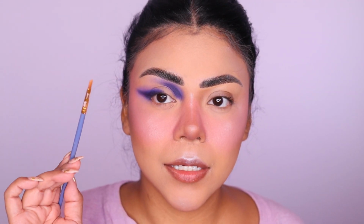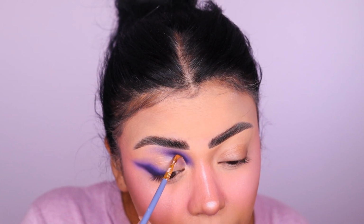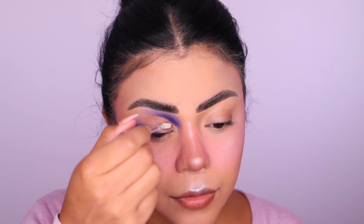Now I'm gonna take a brush and a little bit of micellar water, and I'm just going to cut this inner portion of my crease, just like that. And kind of clearing the inner corner as well. A little bit of that Hydro Grip Primer.